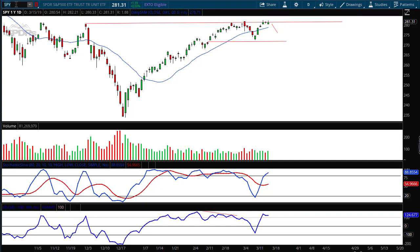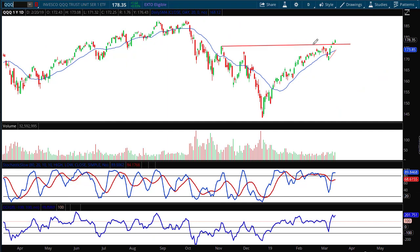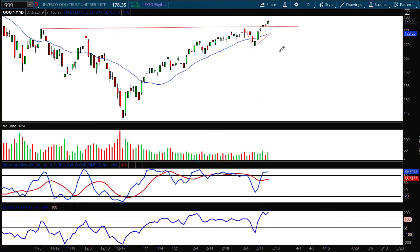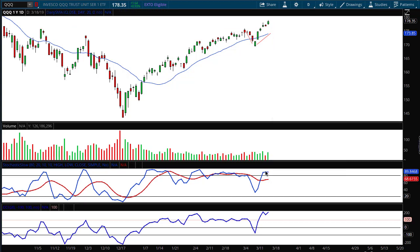Now for the Nasdaq market, represented in the Qs, QQQ, you can see that we broke out over resistance, and we did so on higher volume. Okay, so again, we're getting some mixed signals. And while that is over resistance, I'm going to erase the resistance line and point your attention down to stochastics. That's also starting to turn lower. So I think we'll see that move just like that.